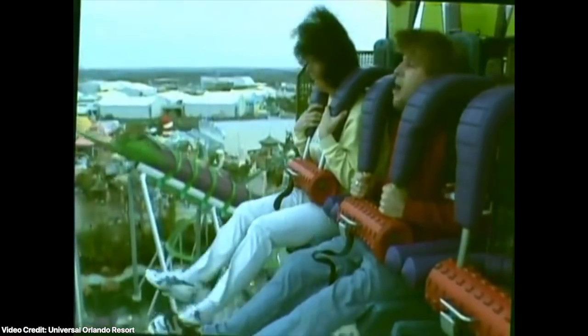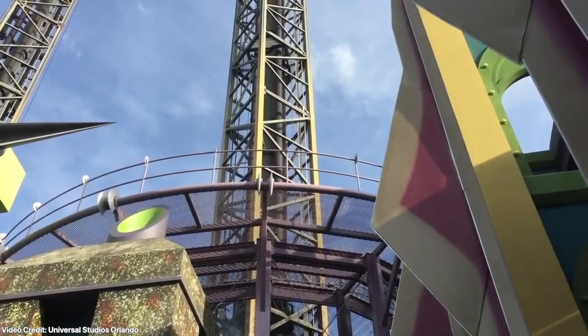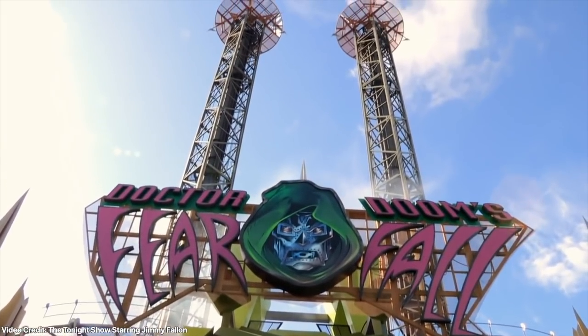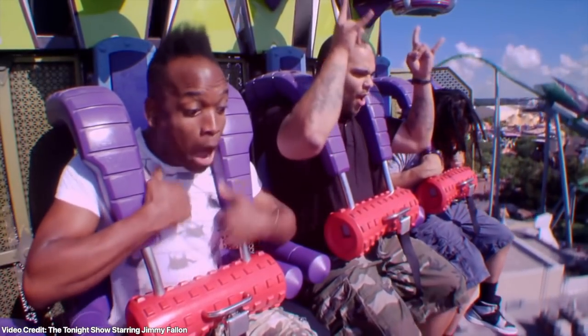While the heart-pounding, thrilling experience takes terror to new heights, one complaint guests have had about the ride is that it's not long enough, as it's only a minute and a half long. That being said, the attraction is not for the fearful, as it offers a rush of adrenaline and the amazing views of both the park and the surrounding areas.